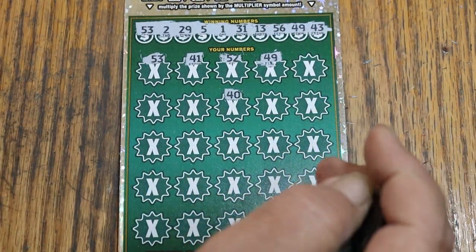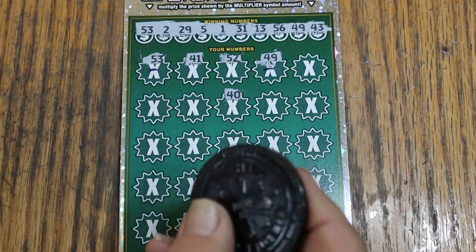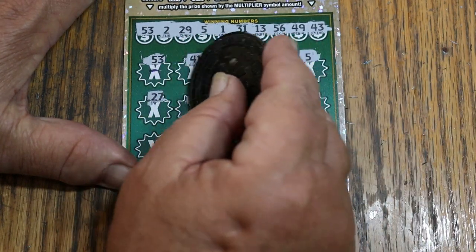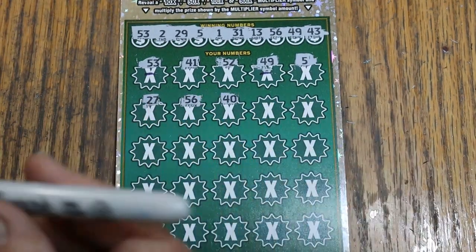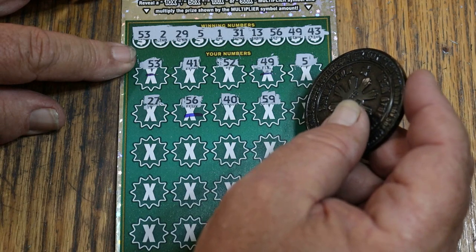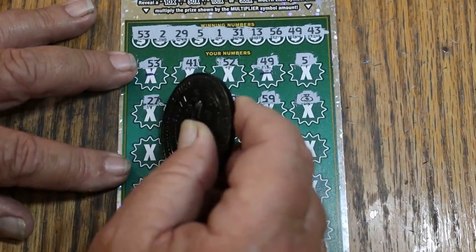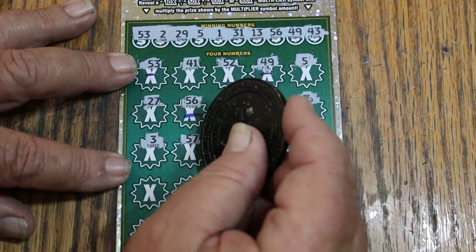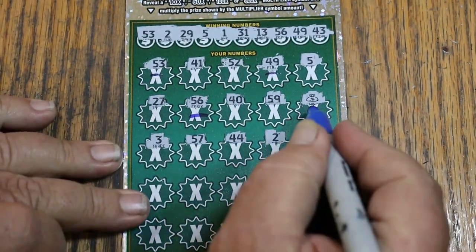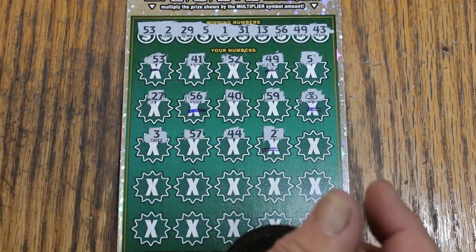52. Since apparently we're collecting multiples, I might as well start marking them. 5. 27. 56, okay. 59. A money bag. First time a symbol on this ticket. So we know that's a win. 3. 57. 44. 2. All right. Let's mark the money bag for the heck of it. And that one. That brings us to, what do we got? 1, 2, 3, 4. All right.